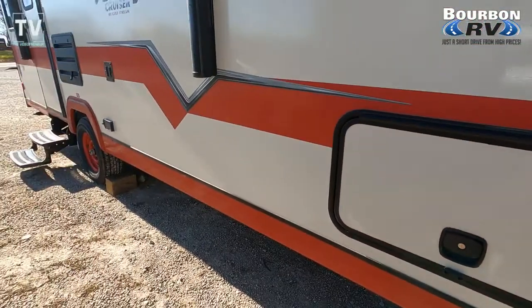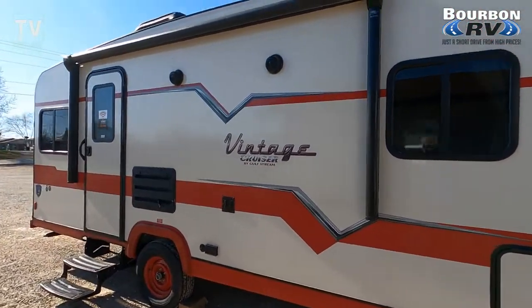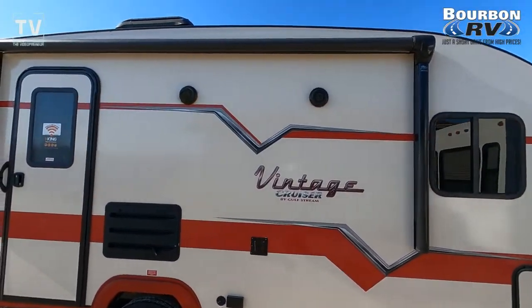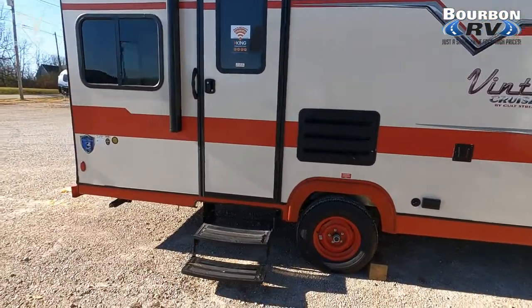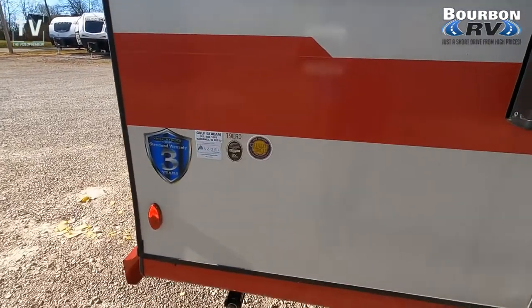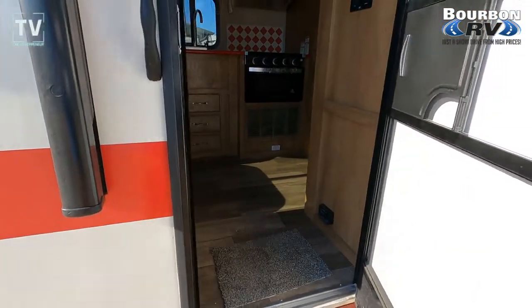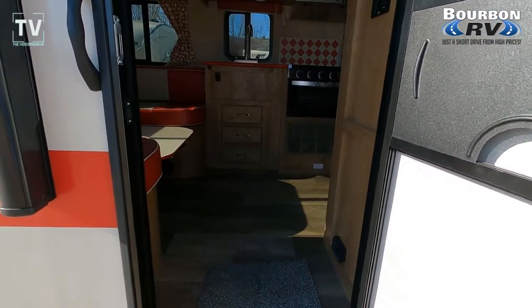The sale price is $25,755. Quite a value for that type of money. There you can see the power awning with the outdoor speakers. Love the window. When we go inside, you'll see the value or the benefit of that window for the dining area. This RV sleeps three.